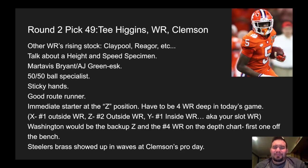For whatever reason, some teams look at him as an OTP, a one-trick pony, which I do not see whatsoever. I mean, you talk about a guy who's a height-weight-speed specimen, who's very similar to a Martavis Bryant or an AJ Green. I watched his pro day interview, and he actually grew up watching AJ Green. That's who he models his game after. And if we get half of what AJ Green was in his career, unfortunately he played for the Bengals, we'd have a damn good number 3 receiver.